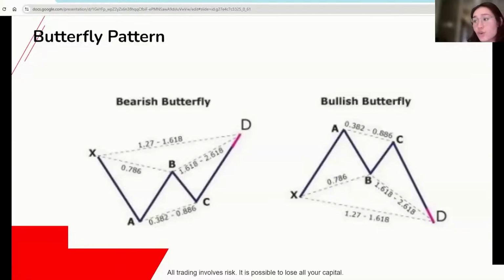Next is BC, and you would be looking at a 38.2 to 88.6 retracement on your XA, and your CD would be... actually, these are levels greater than 100. So it'd be 161.8 to your 261.8 level. So again, here you are seeing that same Fibonacci extension level.